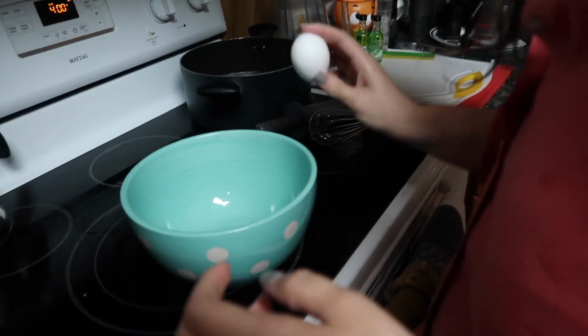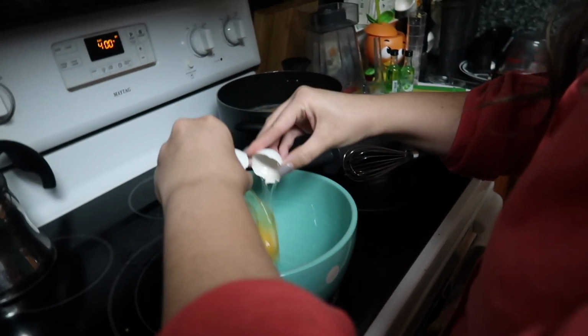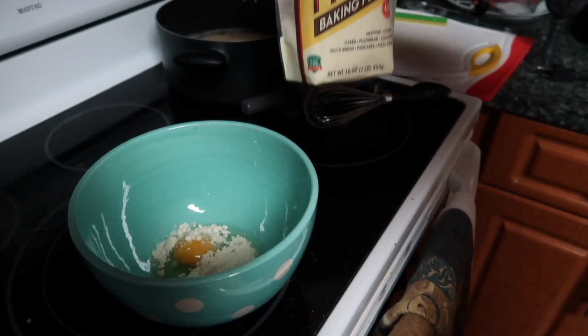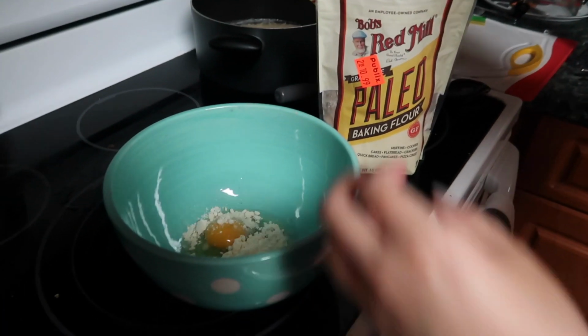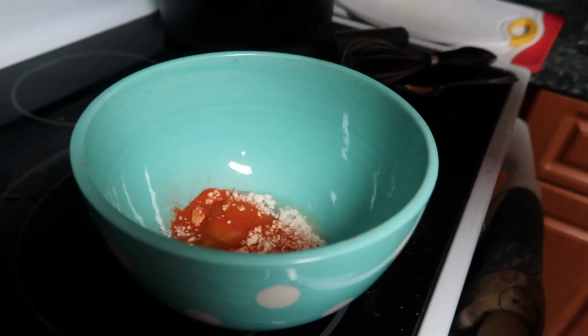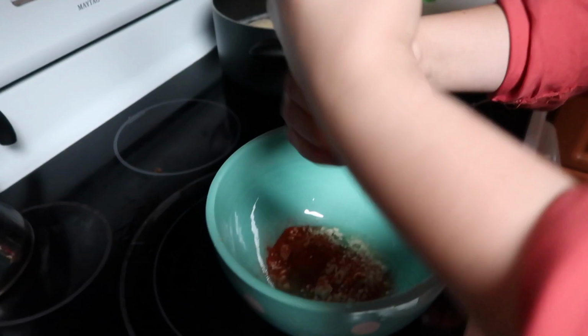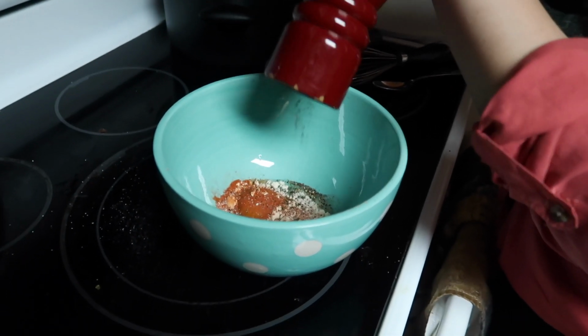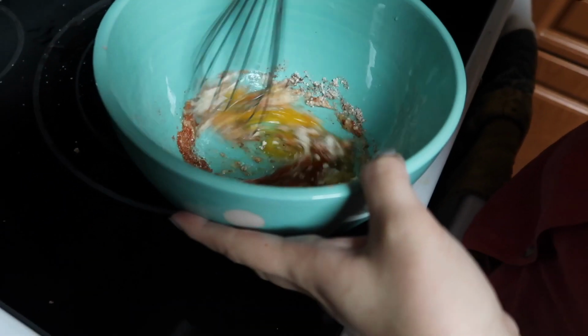So next I'm going to take an egg, about a tablespoon of flour. I'm using this paleo baking flour, but any flour works. I'm gonna add a little bit of chili powder just to give it more flavor. Salt, some pepper, and then whisk it together.